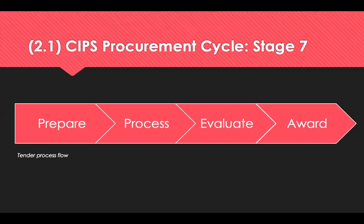The 4 stages in your tender process are to firstly prepare everything before it goes out, so all the documents we spoke about, such as the specification, the KPIs, the contract terms. The process is the point where you actually issue that to the market and deal with any questions and answers. Then you need to evaluate before you can move into the award stage.